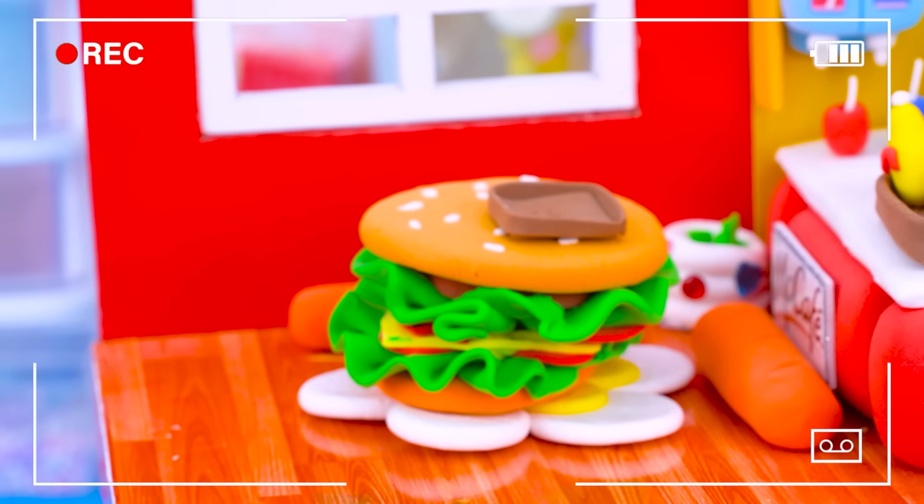Next, let's move to the bedroom, and we'll start with the bed. I'm making it from cardboard and golden clay. Flatten the clay first. Cover the cardboard with clay. Take some red clay to make a blanket.